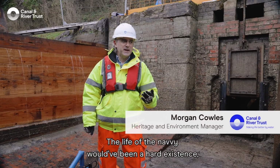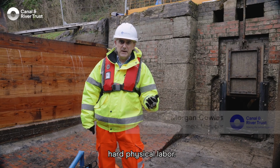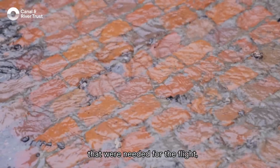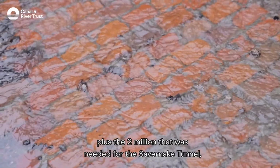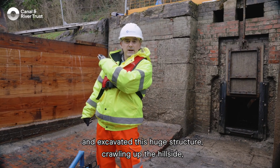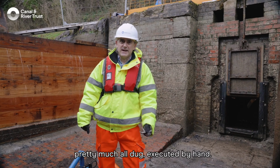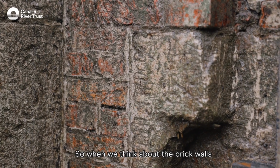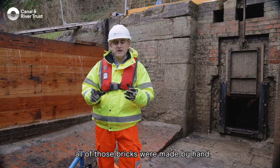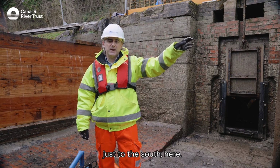The life of the navvy would have been a hard existence, hard physical labor. They made the 4 million bricks that were needed for the flight, plus the 2 million that was needed for the Savanac Tunnel, and excavated this huge structure, crawling up the hillside, pretty much all dug, executed by hand. So when we think about the brick walls that we can see here in these locks, all of those bricks were made by hand. The clay was excavated by hand from a site just to the south here.